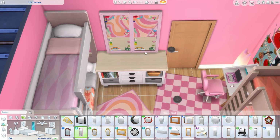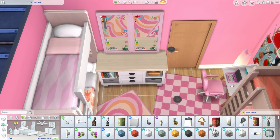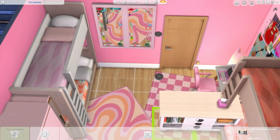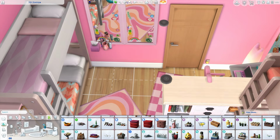We did also include the mirrors in here from university as well, because I just think it looks really nice in kids' rooms, and they've got little stickers on it and it just feels realistic, so that's what we did here. And yeah, so we're just cluttering up the surfaces.